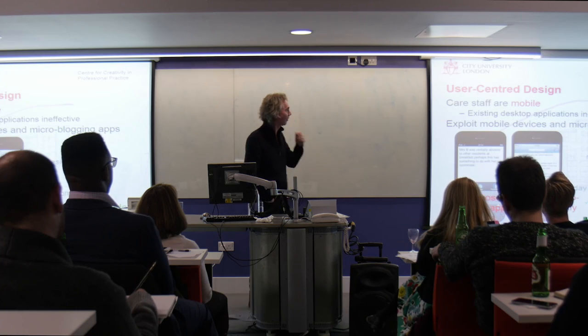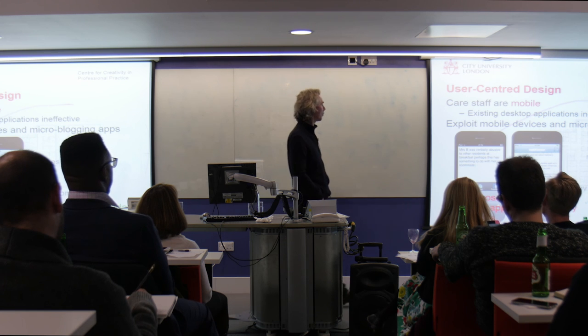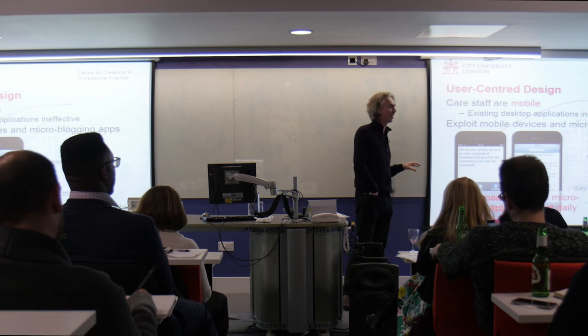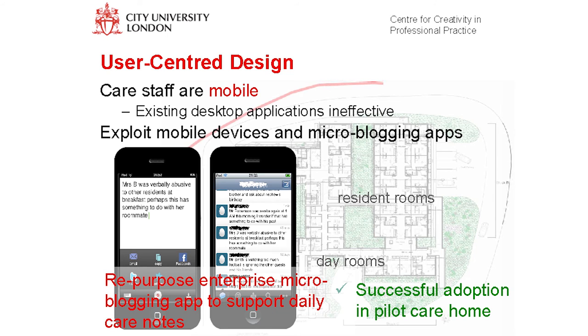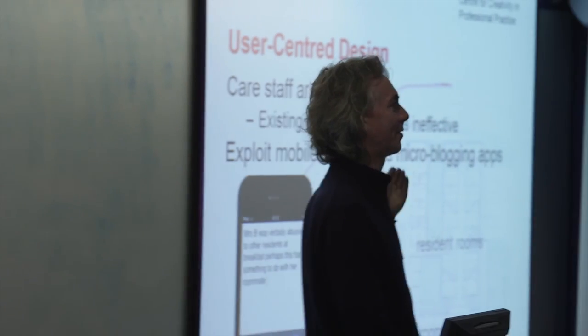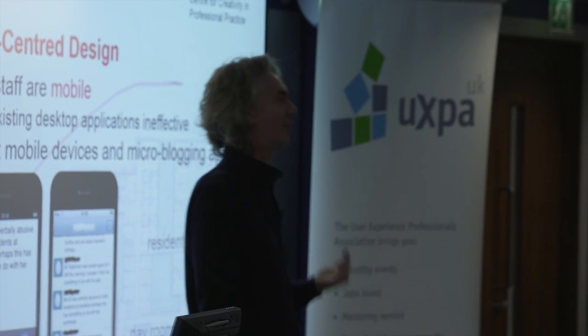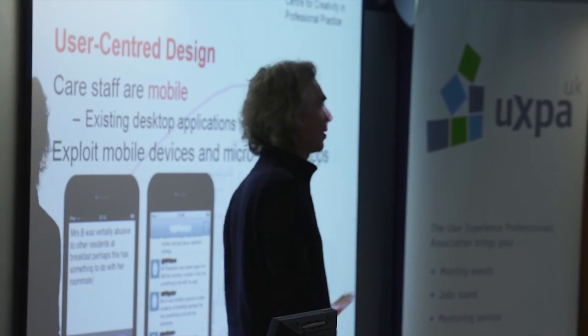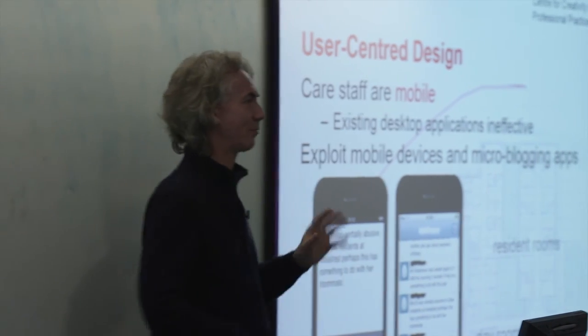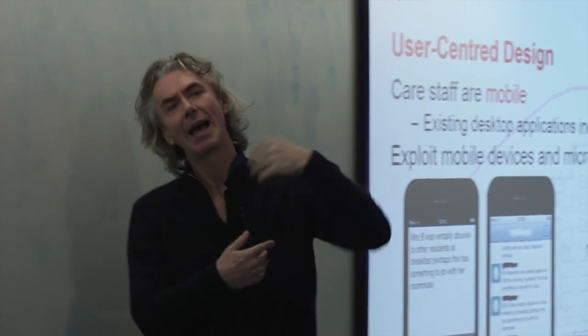So we thought, hell, why can't we start to think about repurposing enterprise microblogging applications, not Twitter? This became known in care homes as the Yammer project, because we were actually going to start building our own tool, but we realized that 90% of the functionality we needed for communicating and sharing was actually delivered by microblogging tools. So we went with Yammer because we can wrap in all the privacy and security, and of course we haven't got the 140 characters issue.